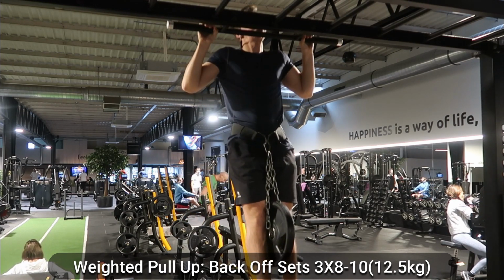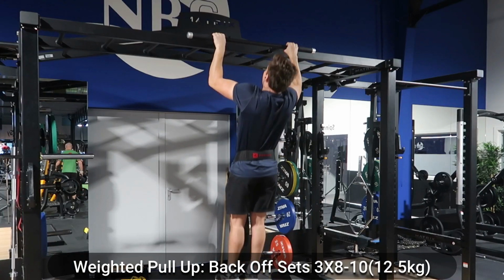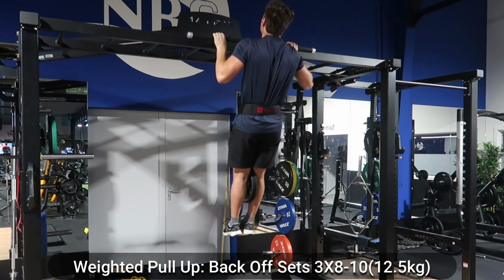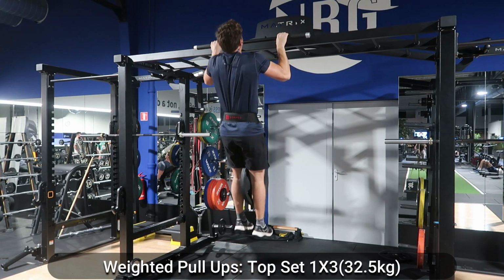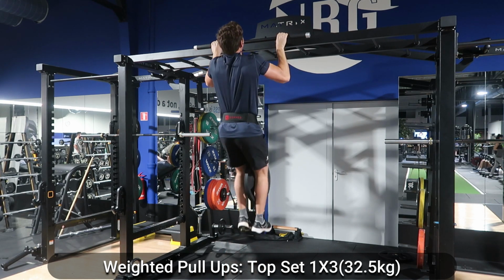So instead of pulling very slowly and focusing on muscle tension, you really want to do every single rep at maximum intent, aka push or pull on every single rep as fast as humanly possible. And research over the last few years has shown that doing this will actually increase the amount of strength that you gain over a period of time.